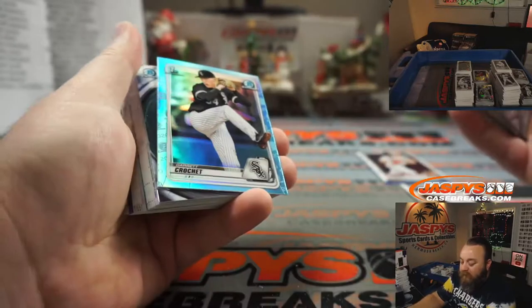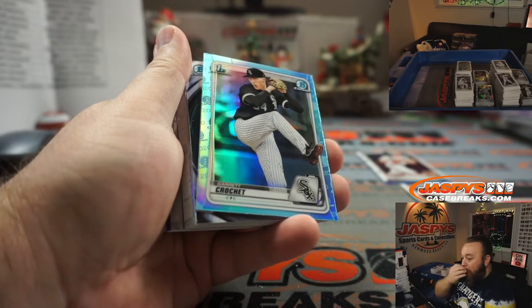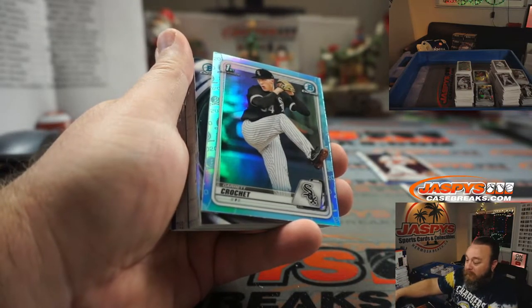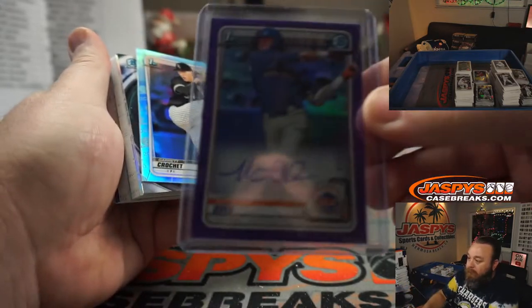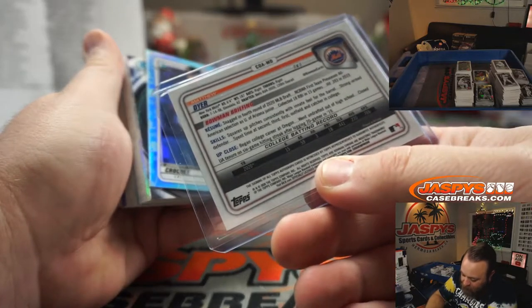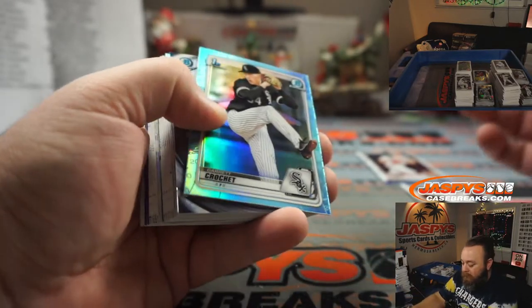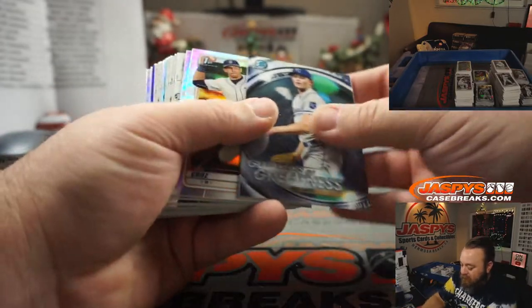But I can always try to get you another one. I guess so. I'm literally looking at it. Or not Pete Crow Armstrong, Ryan. Matthew Dyer. Your fourth round pick. Garrett Crochet, sky blue, White Sox, Eric Ainge.